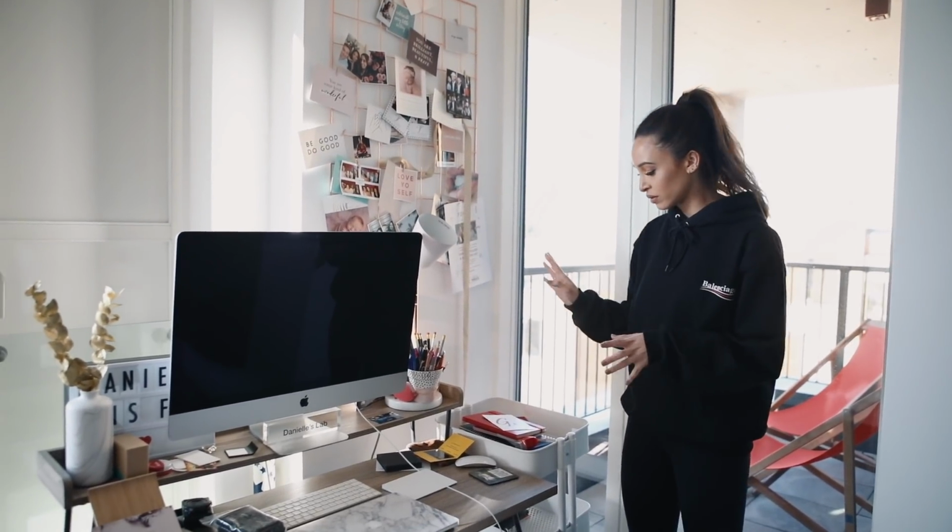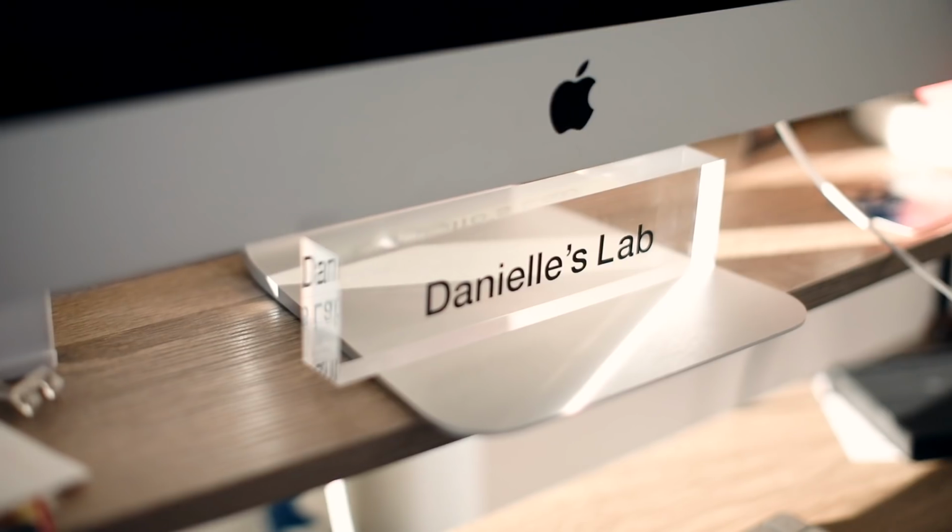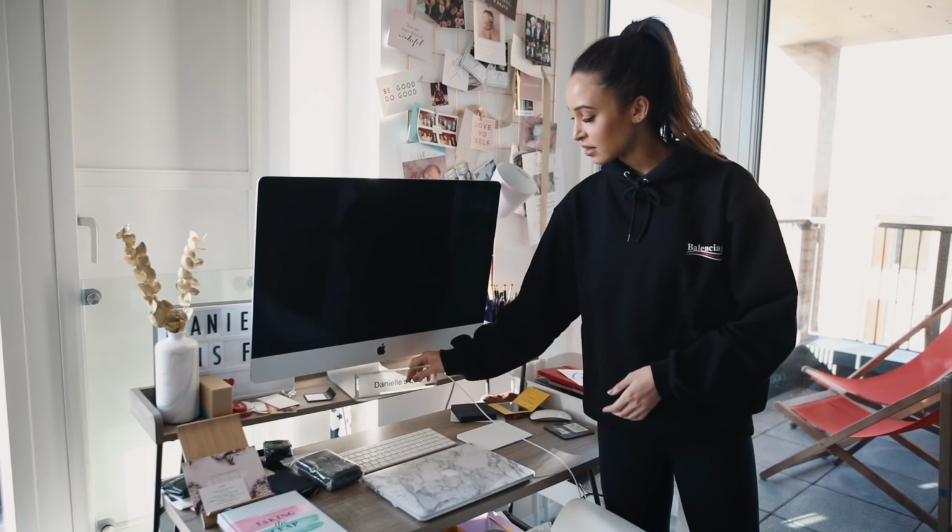But I'm still not sure on this whole section. I need to sort it out properly. But for now, we're just going to go with the fact that it's Danielle's lab, and that's that section.